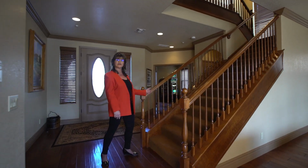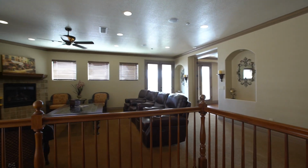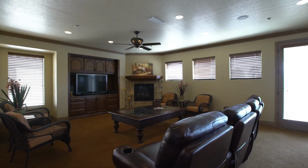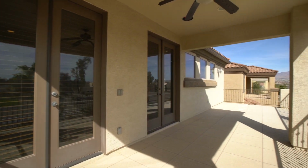The Grand Master Retreat is on the upper level. A second living room or media room, also with a fireplace, is conveniently located adjacent to the upstairs bedrooms and opens to a patio with lovely, lovely views.